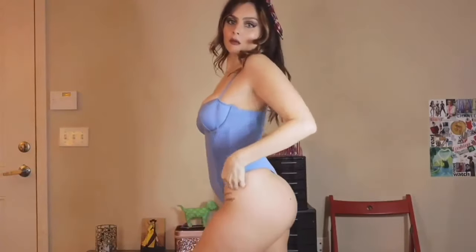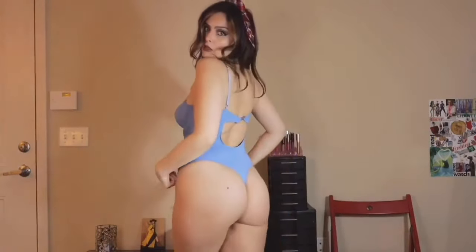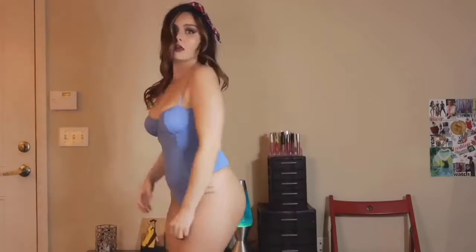All right, when I tried this bodysuit on, I just had to get it. It's giving me pinup vibes, so I put this little headband on with it. It is a thong bodysuit, which I feel looks really good on my body, because if it's high-waisted here and it goes up into a thong, I feel like it accentuates my curves really well. It's a size medium from Victoria's Secret.